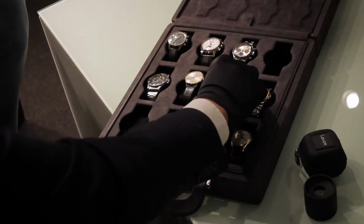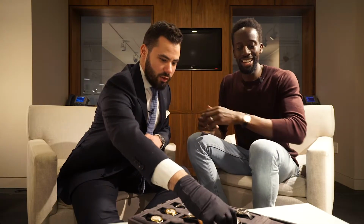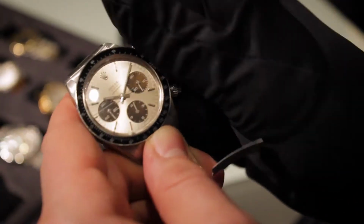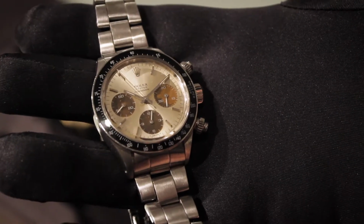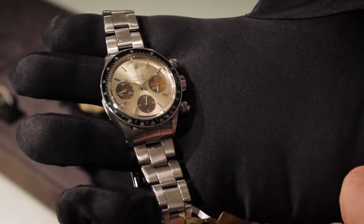Let's move back. Oh, sorry. We have another Rolex. Look at that. Check this one out. So this is a great reference 6263 Daytona from 1972 with a silver dial, and the subdials are turning brown. So they call it a tropical dial. A lot of sun. If you look at these closely, they actually didn't age evenly. So this one's a little lighter than these two, which is kind of cool. Wow. Interesting. Makes it a little unique, which I like.